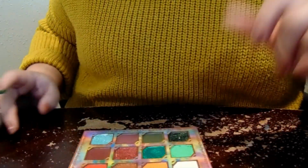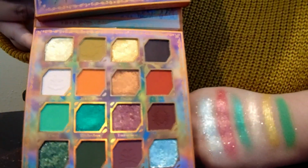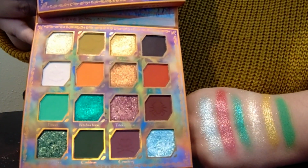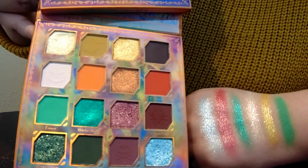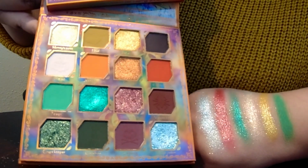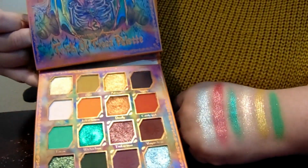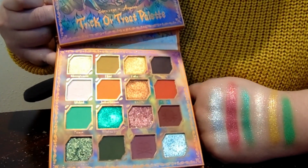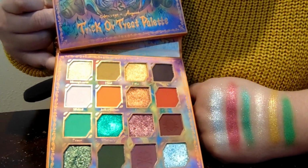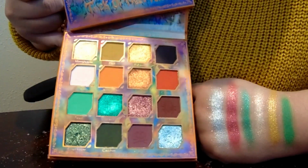I'm just saying. If you are interested in this palette, try to get it on sale. I don't think this palette is worth the full amount of retail. You get some good mattes in here, great color story, some beautiful artwork. But overall, I'm gonna keep this palette. I've already bought it. It's not awful enough for me to give away, but I'll work with it until I feel like I'm done with it. But I'm gonna keep this one.